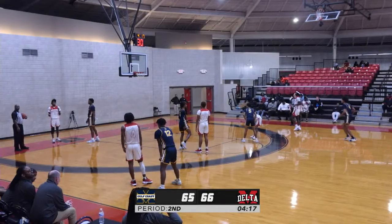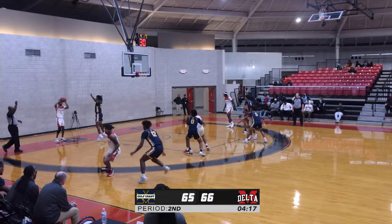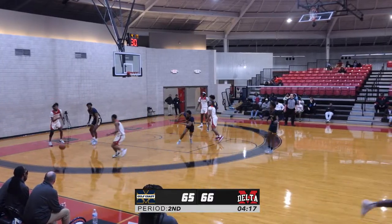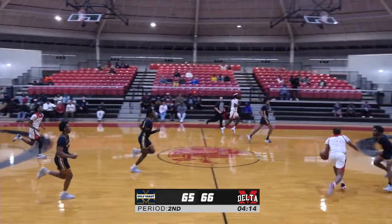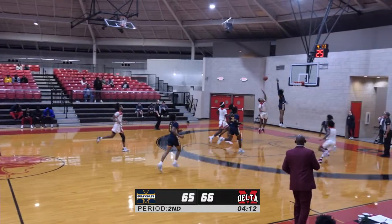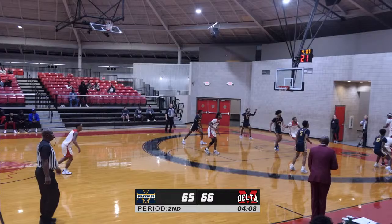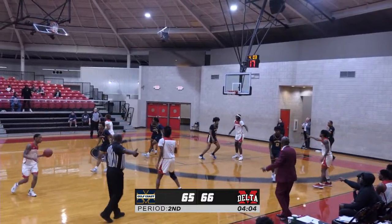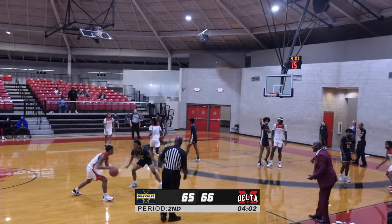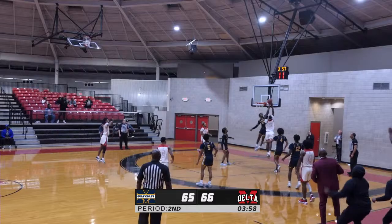Welcome back. I reached out to the table. They believe the Bulldogs of Mississippi Gulf Coast led by 24 at one point. So a huge comeback for the Trojans as they are now in the lead. 66-65, big trip here with 4 minutes left in this half.